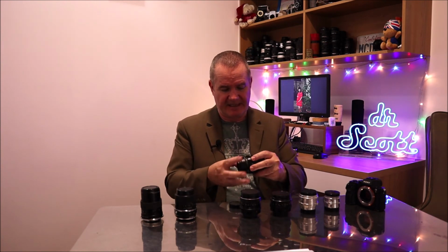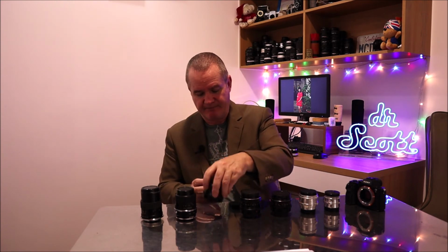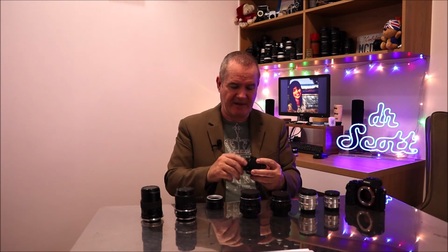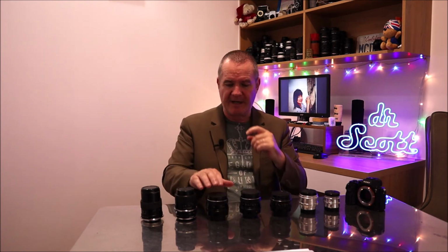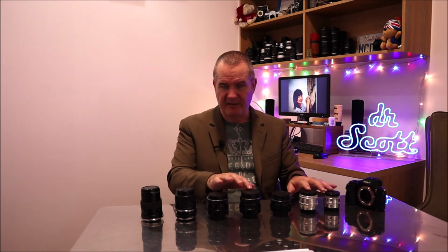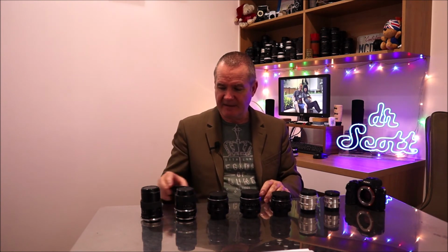So this is again one of the more sought after lenses in this family, and again, this is one of my next favorites after these guys. Pancolar is pretty good too, but I do like the Flektogon here.